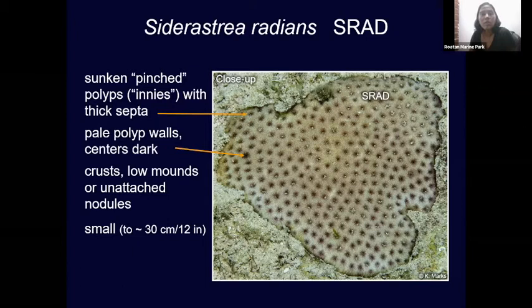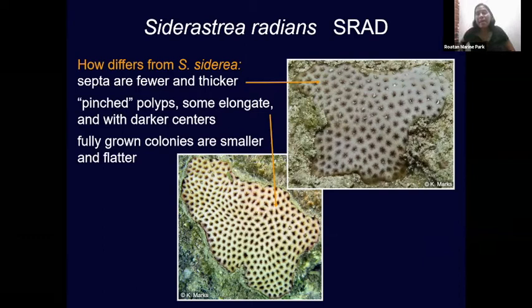So how do we tell S-rad from S-cid? And this might be really difficult. I think this is one of the hardest ones. So don't feel bad if you can't identify them right away. I think that they're very clearly both similar. So if you don't know if it's S-cid or S-rad, if it's Cidirastrea or radiens, just leave it as, you know, cid, S-I-D, which is the genus.